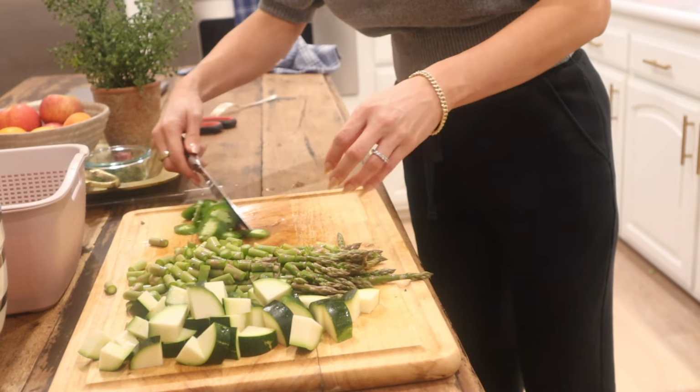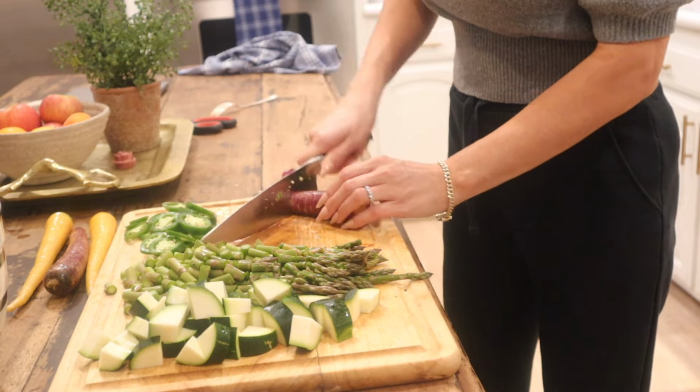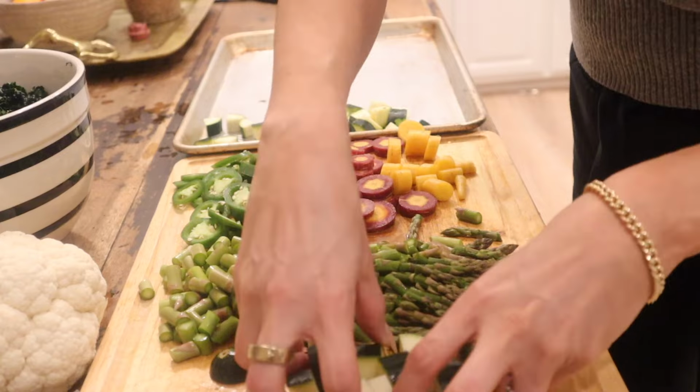And the other great thing is I was able to make them in sections. So if one kid didn't want to eat the carrots, the other wanted to eat zucchini, they could actually pick it off the tray themselves.